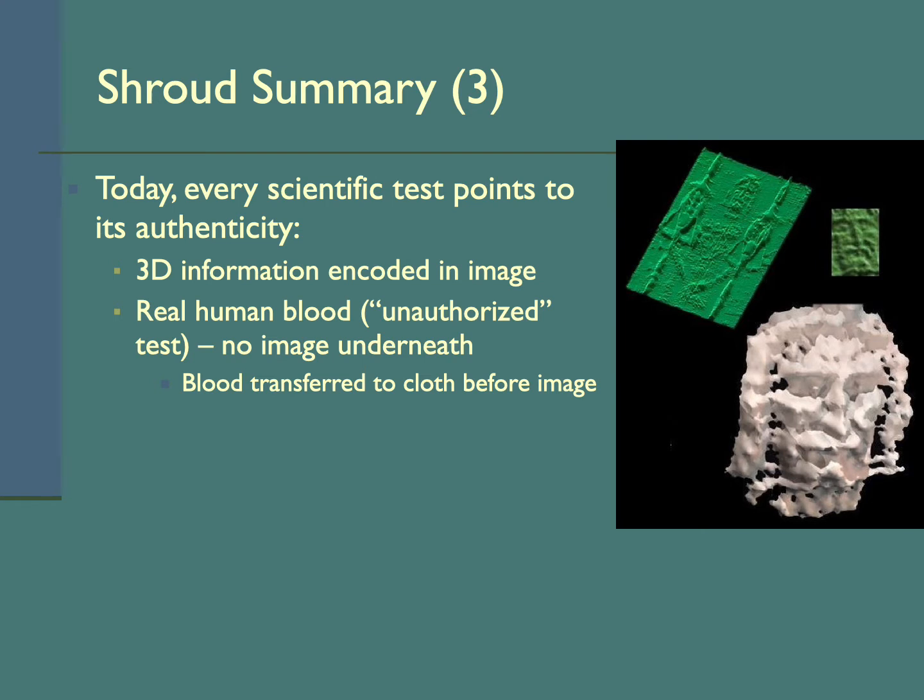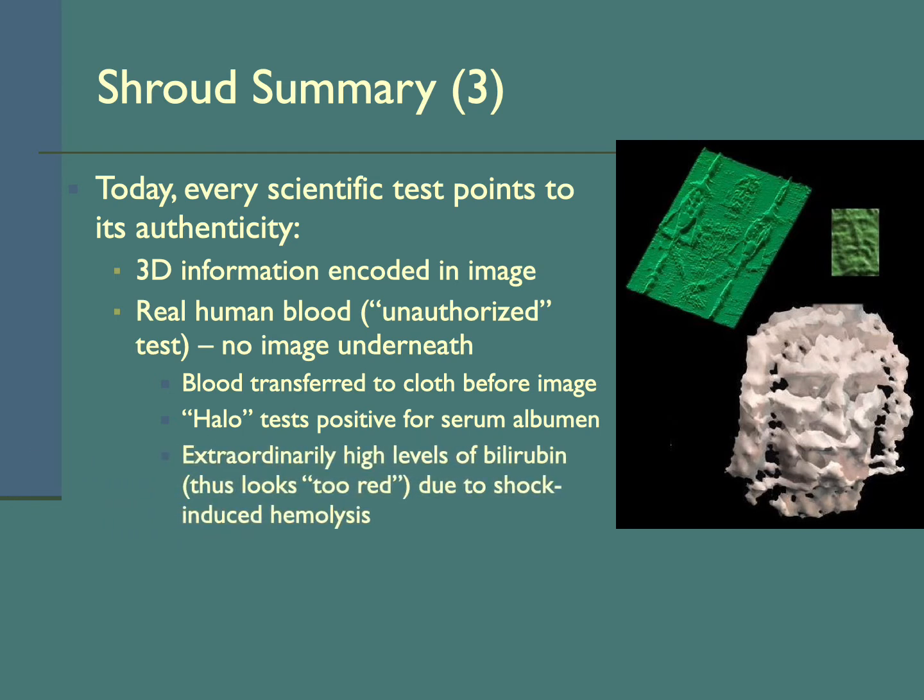There's no image underneath. Right? So underneath the blood stains, there's no image. Halo tests on the blood test positive for serum albumin. Extraordinarily high levels of bilirubin is why the blood looks too red when you first see it, and it's due to hemolysis, which is a rupturing of red blood cells caused by shock. So it's not just regular blood; it's someone who suffered a tremendous amount.